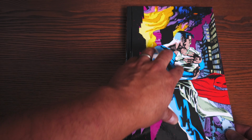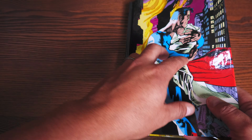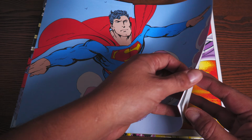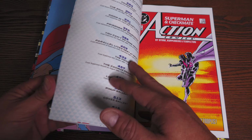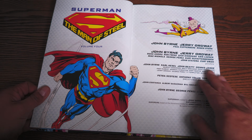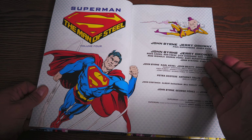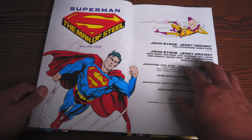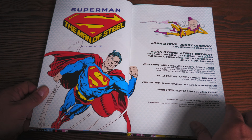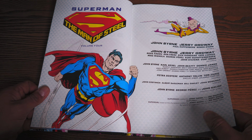I find it interesting that the book does not have a flat finish to it, like the actual art on the board, because the rest of the book has a matte type of paper. That is a nice image right there by John Byrne. And here are all your creators: John Byrne, Jerry Ordway, Paul Cooperberg, and Roger Stern. And then all the artists right here, separating the pencilers from the inkers and the colorists and the letterers. And then the collection cover artist.